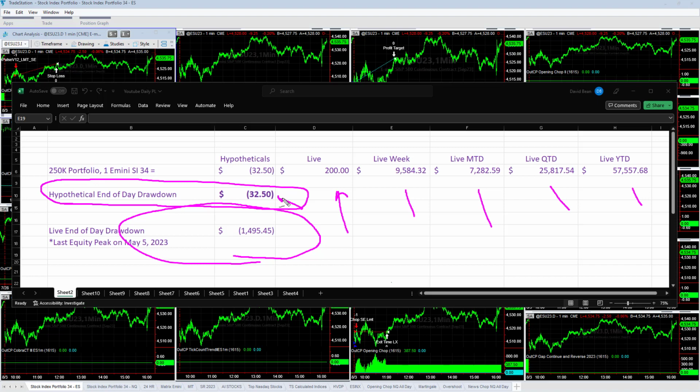And so down 32.50 in the hypotheticals, ahead of the hypotheticals. Some sloppy price action worked in our favor, live versus hypotheticals with earnings news. So interesting market environment today with bonds selling off and waiting on earnings from Apple and Amazon. So let's go over the market and the trades on the day.